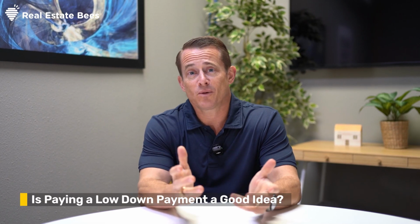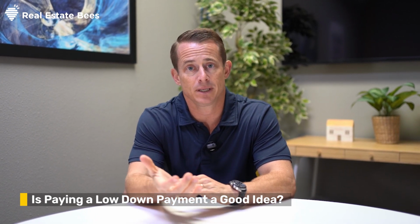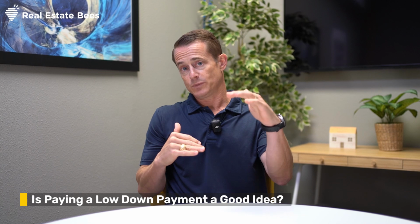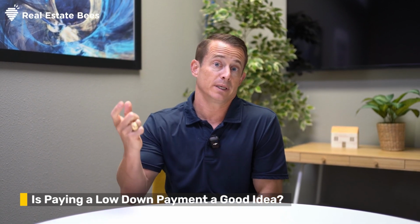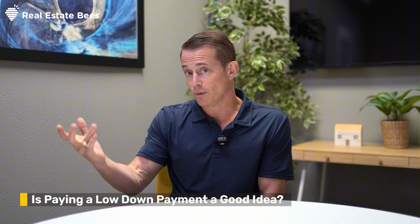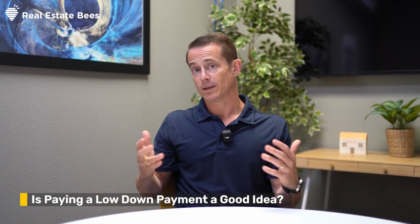So, is paying a lower down payment really a good idea? A lot of times it is, but there are also some benefits to making a higher down payment. Depending on your situation, if you make a larger down payment, well, it will reduce your monthly mortgage payment because you'll be financing a lower amount. If the monthly mortgage payment is your biggest concern, you could consider putting down more money to have a lower monthly payment. Another benefit would be if you put more money down, you can often get a lower interest rate. A lower interest rate, especially over the life of the loan, can save you quite a bit of money.